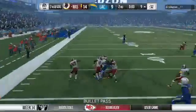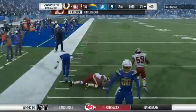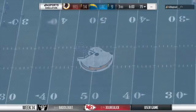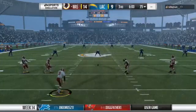Into heavy traffic, and it's intercepted. Picked off inside the 5. And he will be brought down as time has now run out on this first half of action. And okay, so much for our halftime break. Apparently we're going to get right back to it.